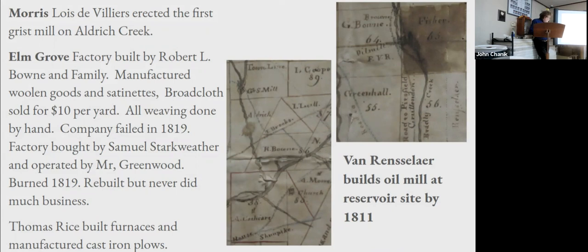Much of the early activity took place in Elm Grove. Some was successful and some wasn't. Where the Morris Reservoir is today, Van Rensselaer built an oil mill for pressing seeds sometime between 1810 and 1811.